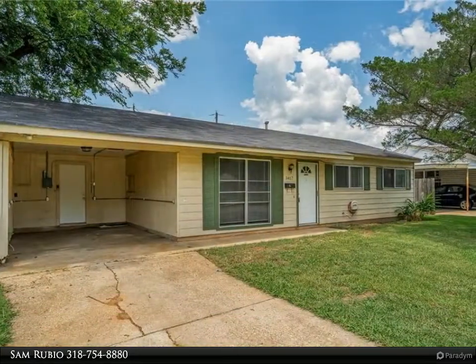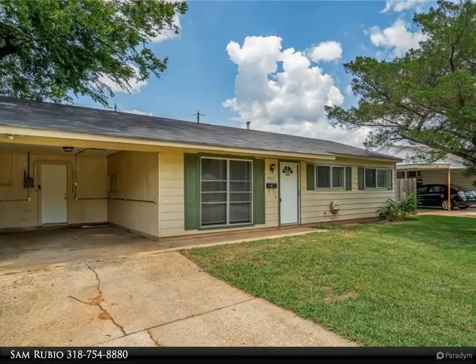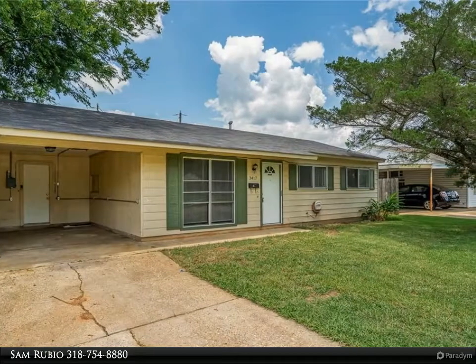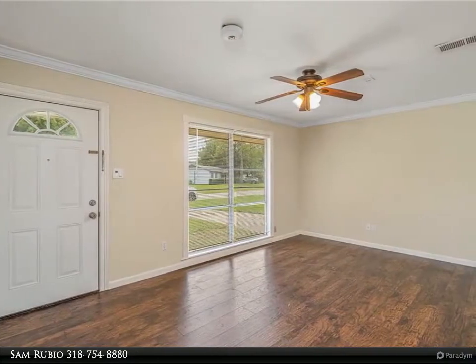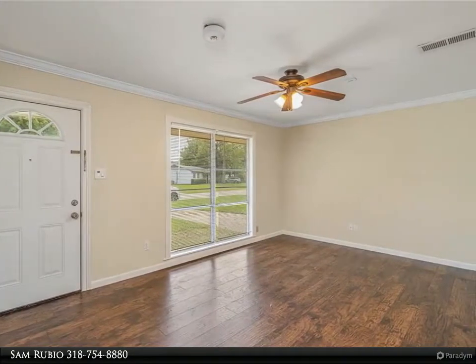Looking for a great home close to Barksdale AFB? Look no further. This cute home is ready for a new owner. 4 bedrooms, 1 full bath and 2 living areas. Large laundry room. Home has been updated. Neutral colors throughout. Ceramic tile.